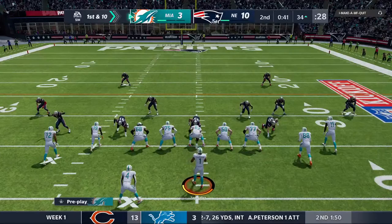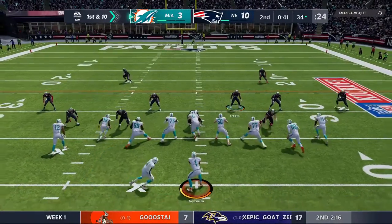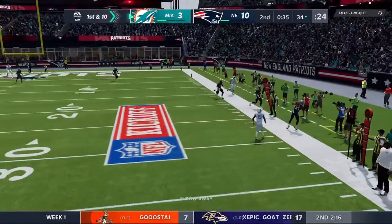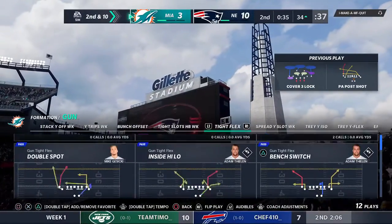So the big play changes the complexion of things. Here's first and 10 just outside the 30. On play action, here's Tua. And he just gets rid of it, throws it away. A wise move there, looked like nobody open.